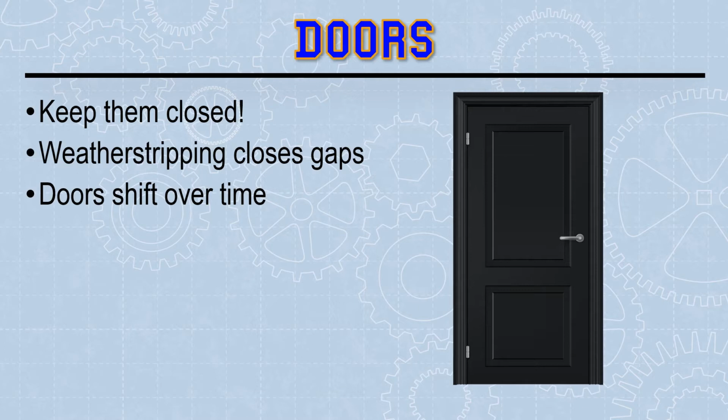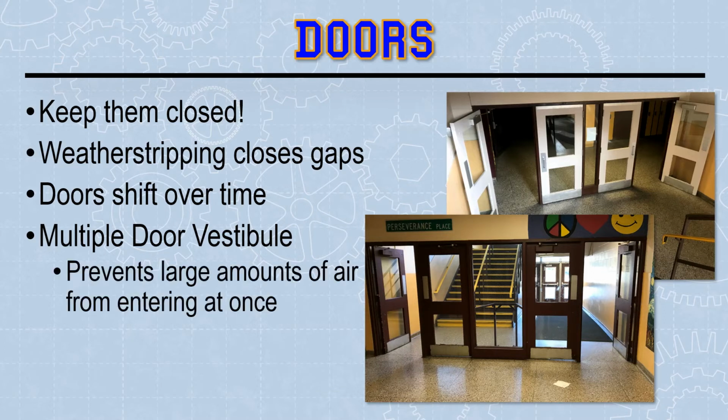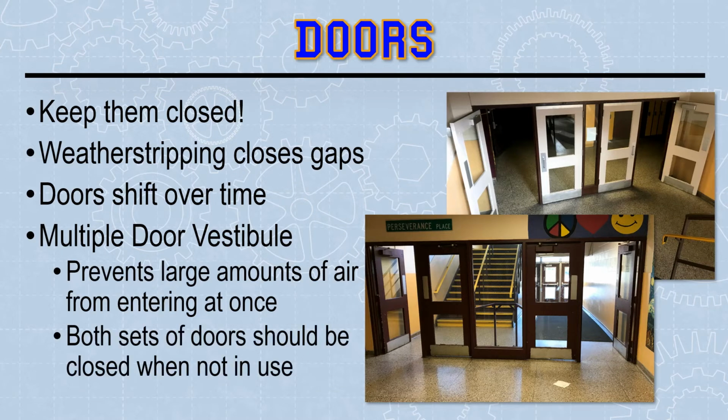Many buildings, such as schools, apartments, and condos, have two sets of doors at each entry point. These vestibules prevent large amounts of air from rushing in or out of the building as people enter and exit. To work properly, though, both sets of doors need to be kept closed when they're not being used.